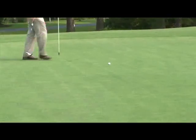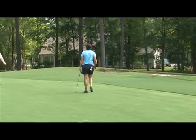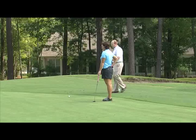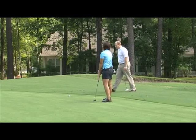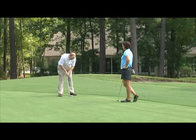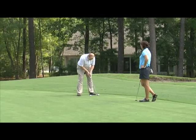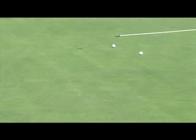Good putt. Thanks. All right, same thing with yours coming. Looks like it's going to be a little uphill, a little downhill. Pretty straight though. Okay. So hopefully I can roll with it. See if you got that birdie. Good looking putt. It goes just a little short.